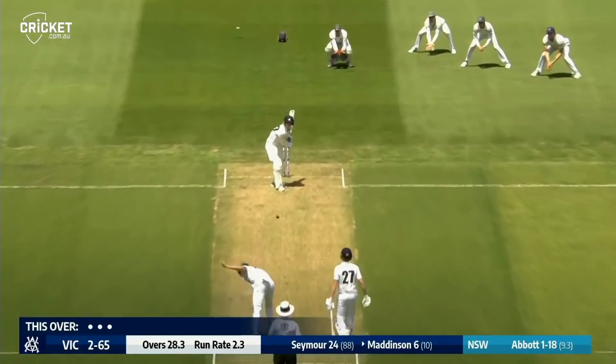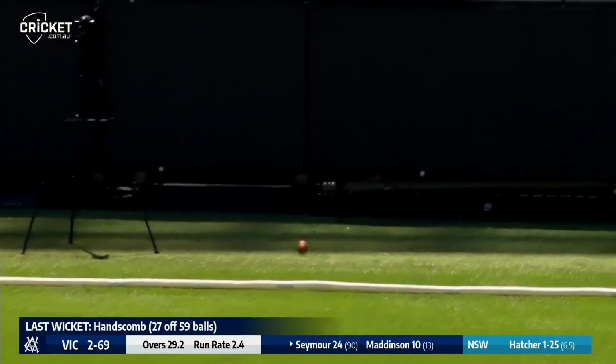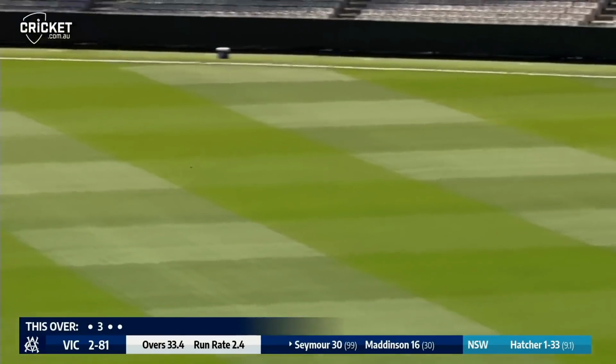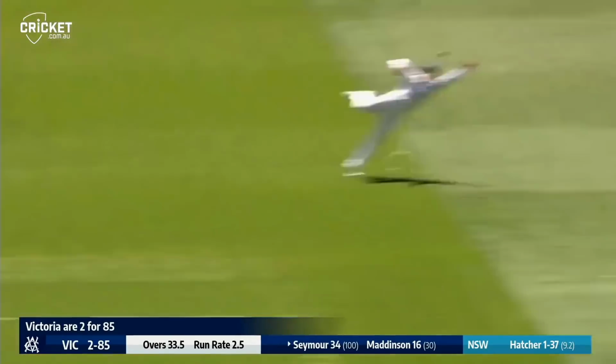Yeah, Daniel Solway, good question. Don't know the answer. That is a lovely straight drive by Nic Maddinson, beaten a few times in this over. And Seymour edges one through the slips cordon between third slip and gully, central west New South Wales. Seymour flushes one through point, down to the boundary.